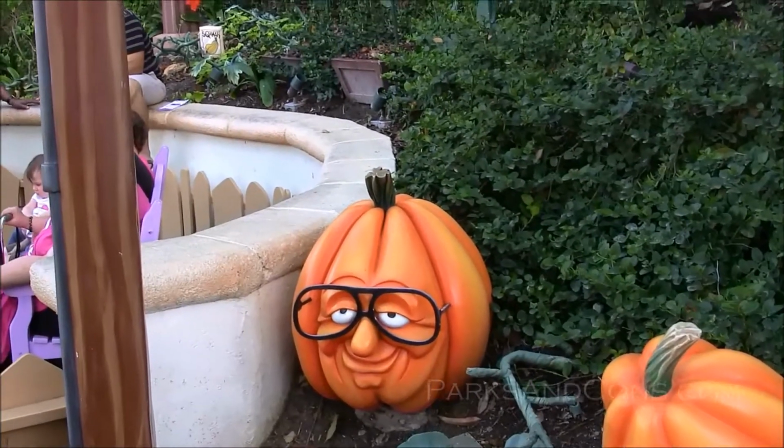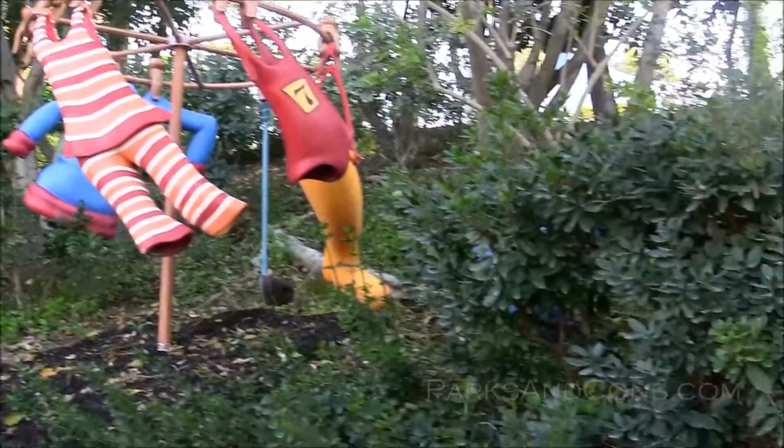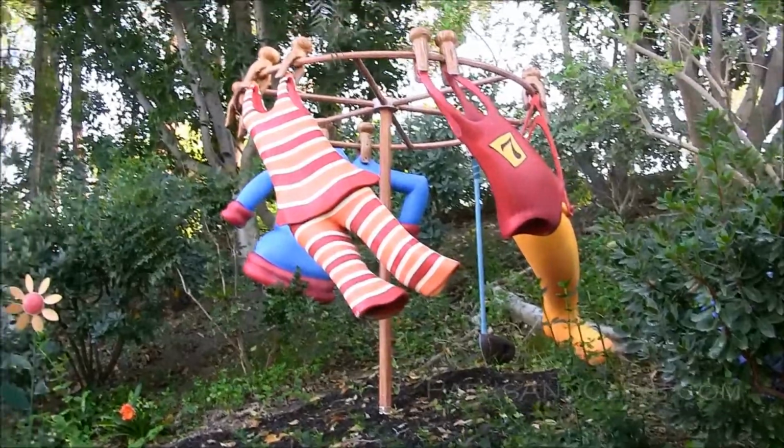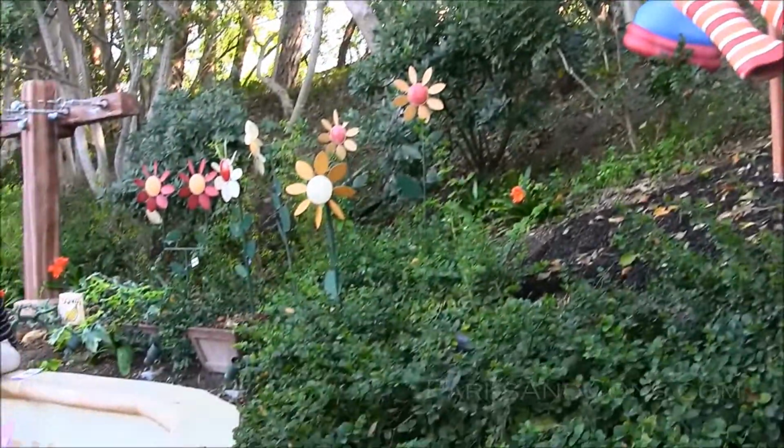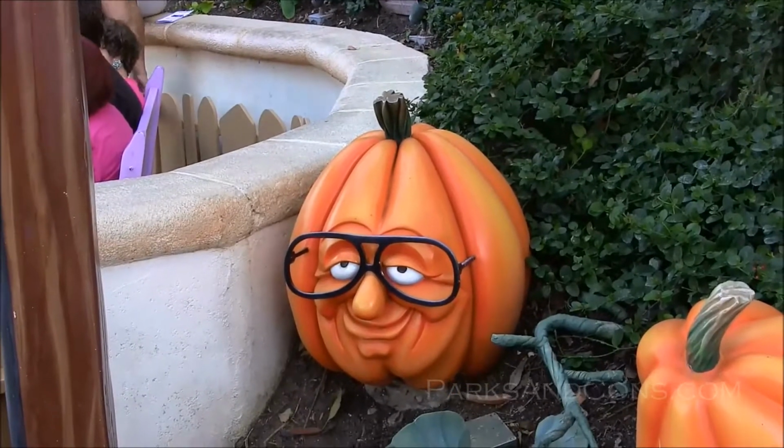But that being said, you can't beat the many little fun details and cartoony things that you can find here. And so we're not going to go through and look at every little teaser or every little Easter egg within this part of the park, but there is so much of it, and I think this is just a good one to focus in on.